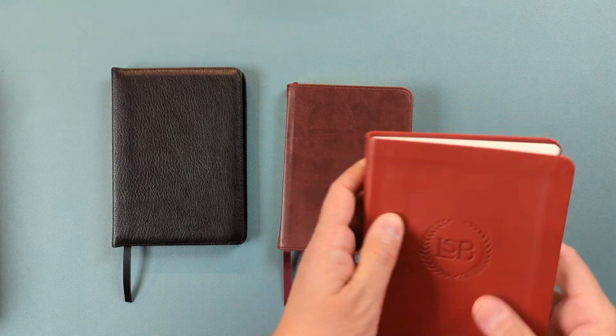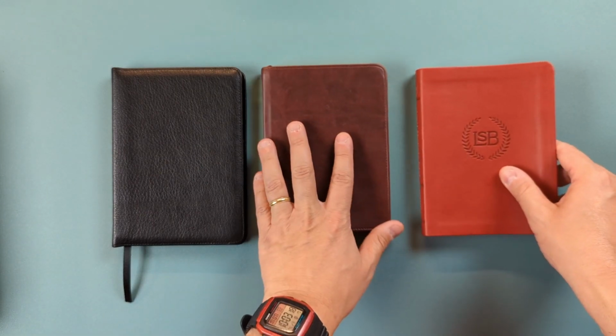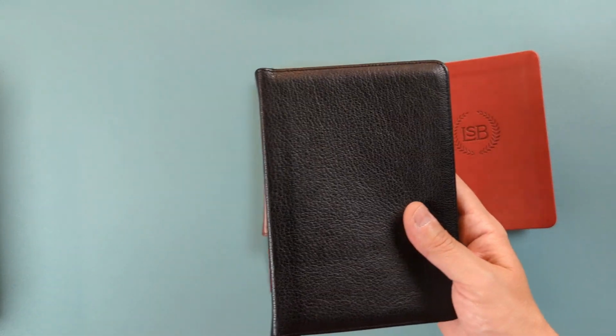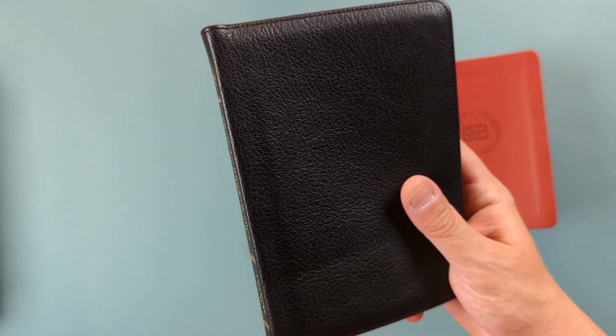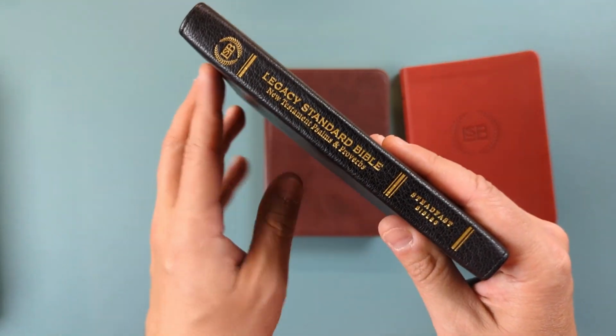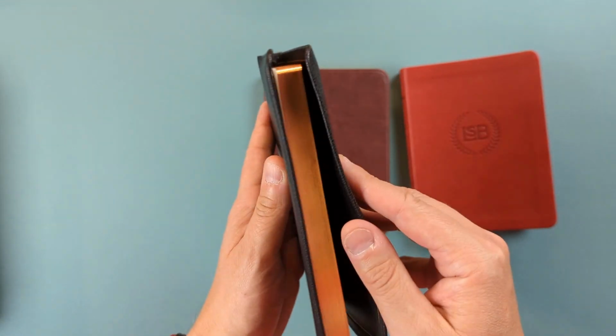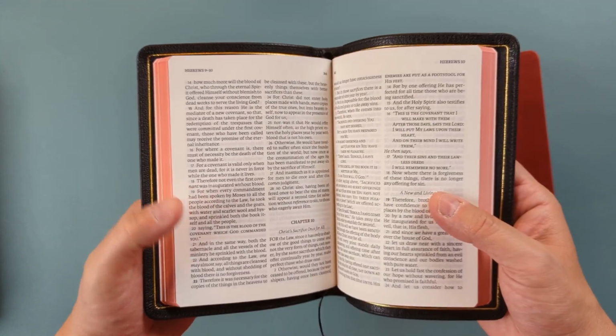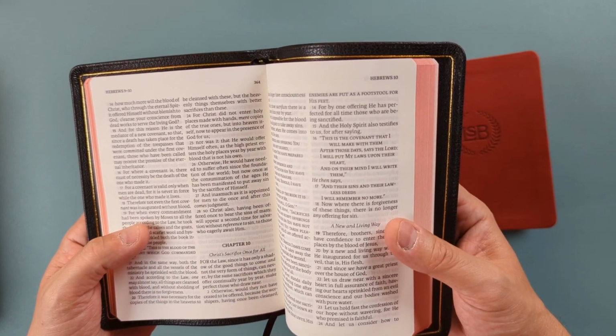Both very nice though. And then if you really want to go with the highest quality, the high-end Bible, the most elegant one, you have the Goatskin edition. And you can see the gold stamping on the side there, gold gilt page edges, as well as red under gold art gilt on those page edges.